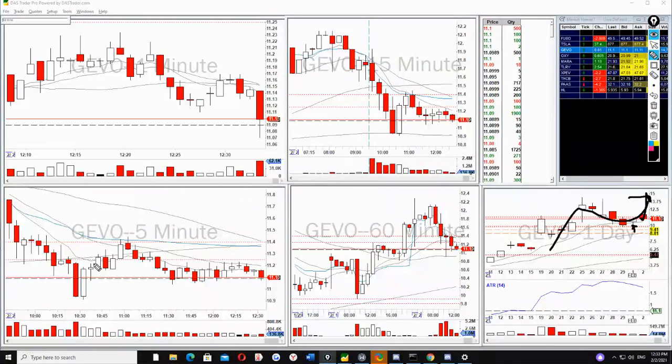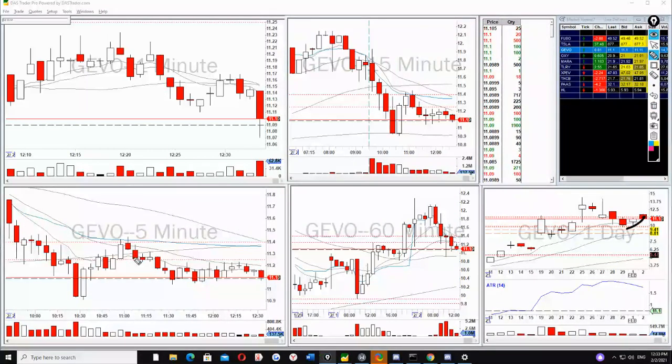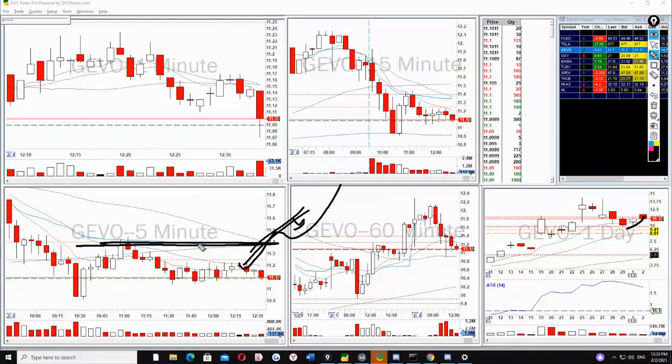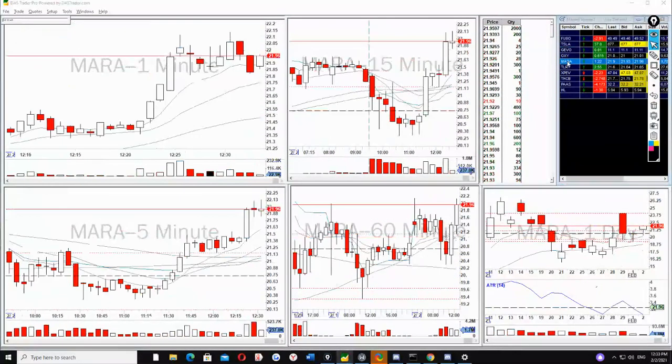Intraday, it looks weak, but personally, I don't trade these type of stocks to the long side. If the daily looks bullish, but the intraday looks weak, I will wait for the afternoon to see a setup to the long side somewhere above VWAP, somewhere above this area around here. If I see that, I will take it to the long. If not, I'll just let it drop back down. OXY is not that clean.